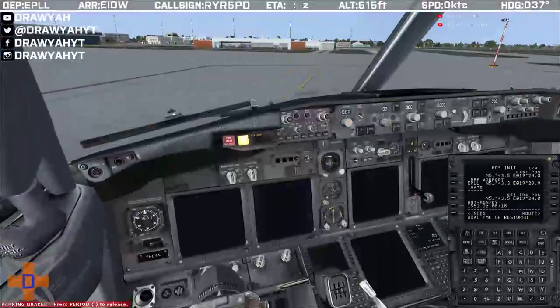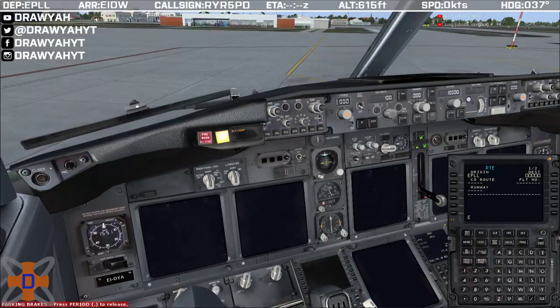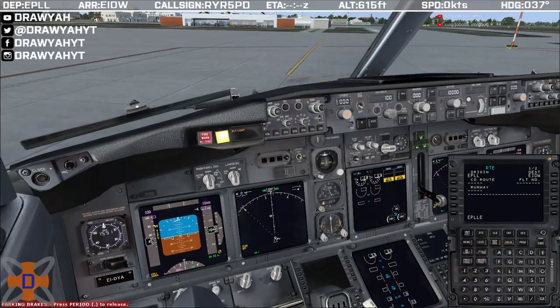Right, back to the FMC. And setting this up, so route, we are flying from Łódź to Echo India Delta Whiskey, Dublin. Company route is EPLLEIDW01. Invalid entry, okay, probably just messing something up quite simple, aren't I? Let's go through the cheat way of finding it. EPLLEIDW, yep, fair enough, it's right here.